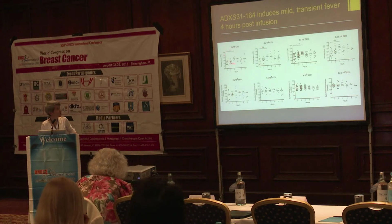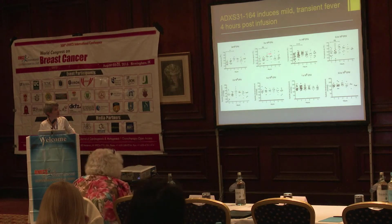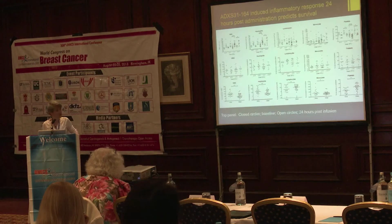These are our temperatures here. We have the different dose groups here. This is timing, and you can see in each group, by 4 hours the temperature has in fact increased, and then it comes down again. So these are mild temperature increases and no change in blood pressure. So we're not seeing any dose-limiting hypo or hypertension.